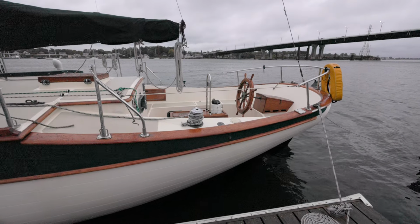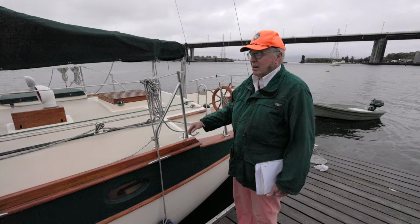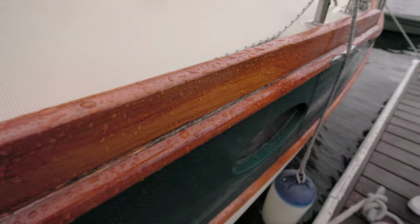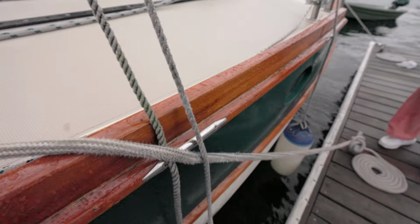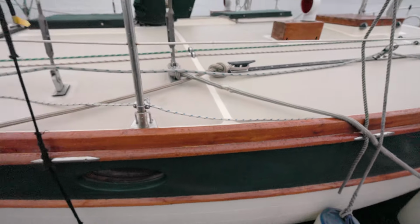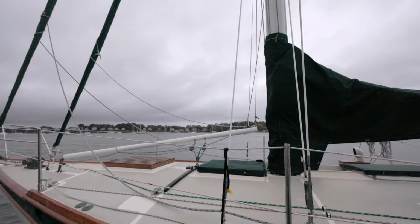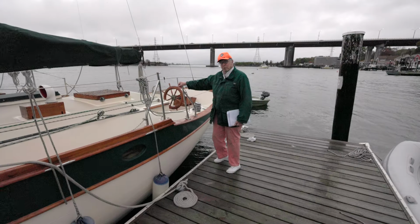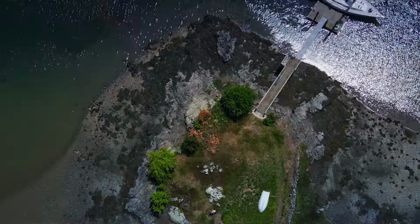She's in marvelous shape. The teak was all redone in the last couple of years. The decks have been painted. The sails are in good shape. The Genoa is the oldest sail, and that's pretty old, but the staysail and the main are within the last 3 or 4 years. So this boat is ready to push off and go to sea. I think we better take a look at this a little more. What do you say? Yeah, let's jump on board.